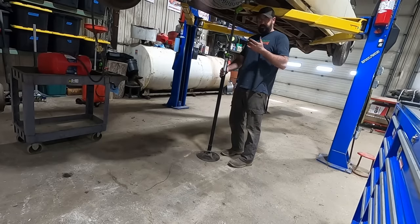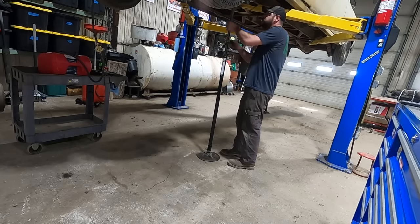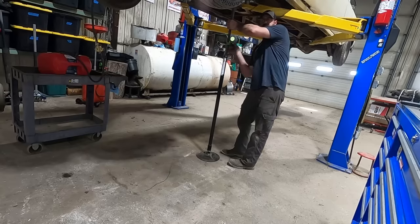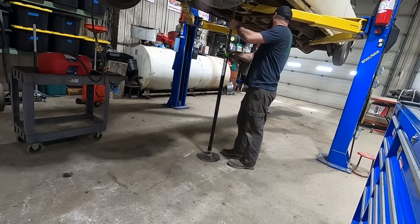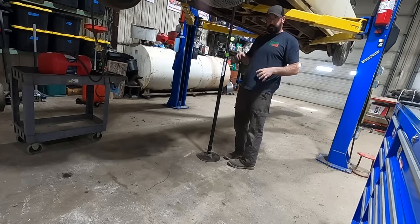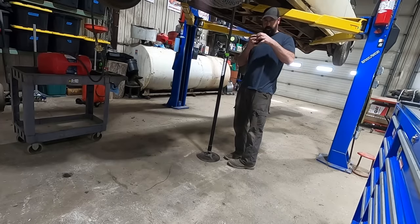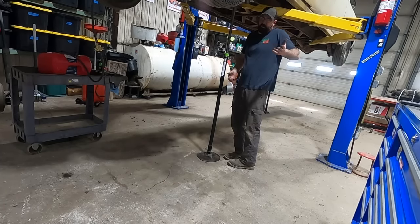Usually never use these stands for supporting a vehicle, but this thing scares the piss out of me. Can we say piss? Yeah. Any strange noises are freaking me out right now. I'm just waiting for the concrete to just unconcrete and that lift to go. I feel like it's going to go that way if it's going to go any direction. Better take a step back and look at this thing.